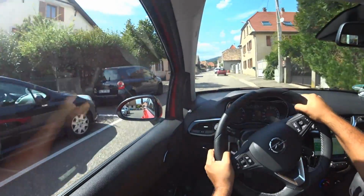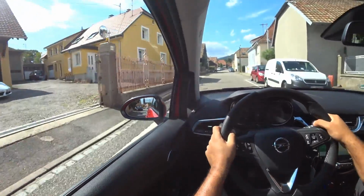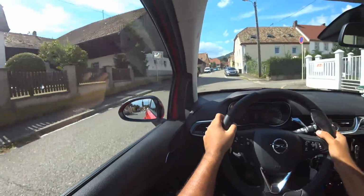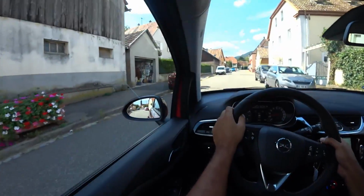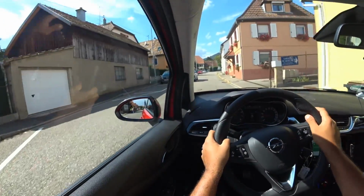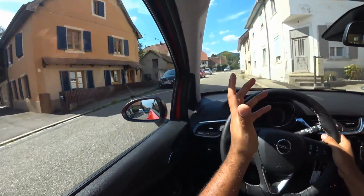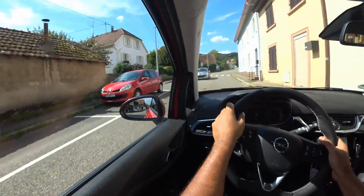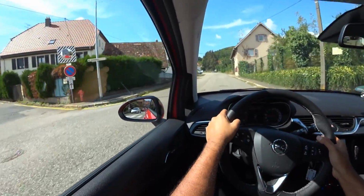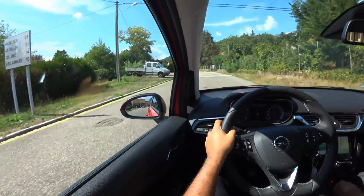But the sharp steering wheel and the sharp responses that I complained about on the highway are also a pretty good feature for these tight city streets. As you can see, darting in and around these little alleys and avoiding these cars and squeezing in these little gaps is so much easier with this sharp steering rack. So overall, I think the Corsa is very much at home down here in the city.